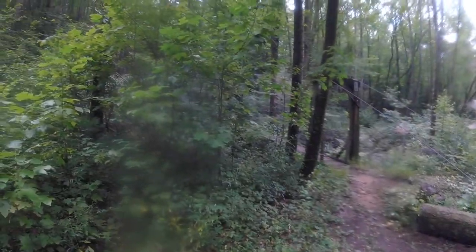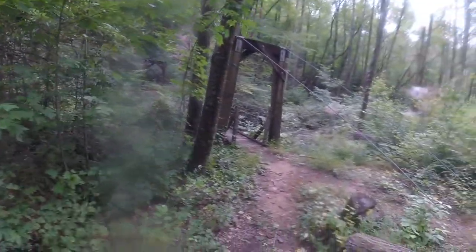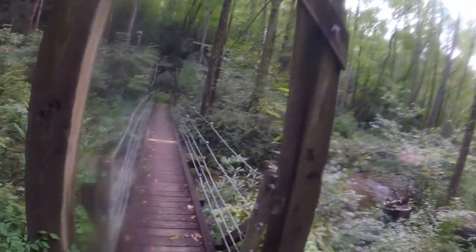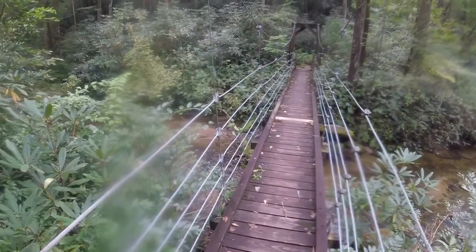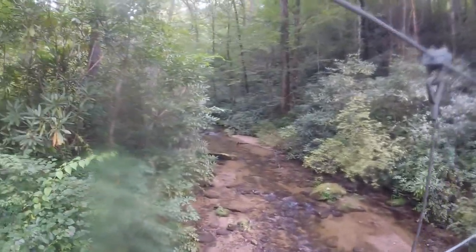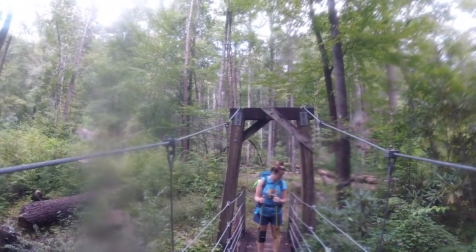That's pretty. Benton Bridge. It's the first one we've come across on the trail so far. It's really cool. Bouncy. Okay, here's Laurel Falls.